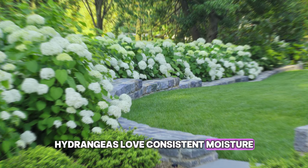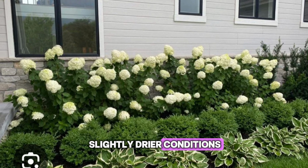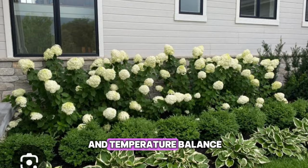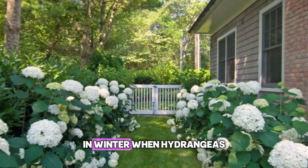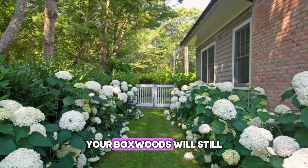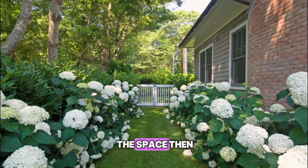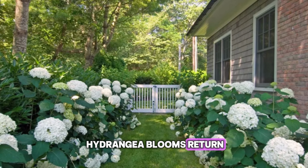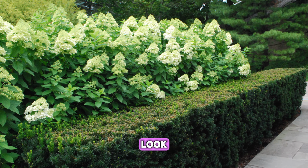Hydrangeas love consistent moisture and partial sunlight, while boxwoods thrive in slightly drier conditions with at least a few hours of direct light. A layer of mulch around the roots helps maintain soil moisture and temperature balance, keeping both plants happy. In winter, when hydrangeas lose their leaves, your boxwoods will still stand strong, green and polished, framing the space. Then comes summer, those vibrant hydrangea blooms return, softening the structure and creating that effortless estate garden look.